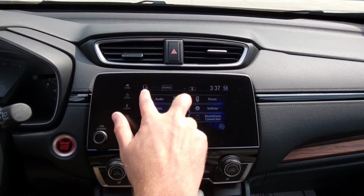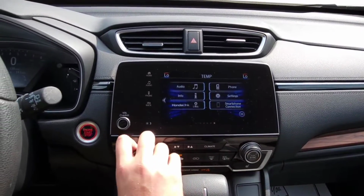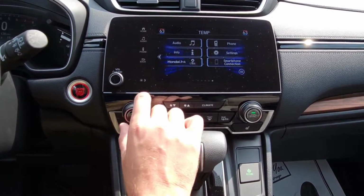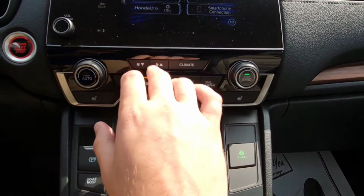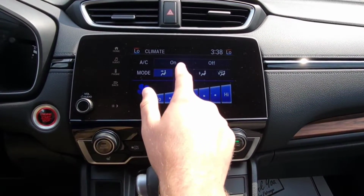We're going to have dual climate. As you can see, it's low. Then we got 58 degrees. You can see them from right here. You can sync it. Auto. It does everything that's powered, make it 63 degrees in the car. Now your climate controls, you got your fan speed. You can hit climate, it comes up right up here, so you can change to the different modes.